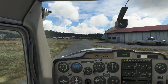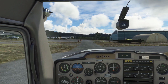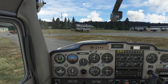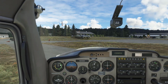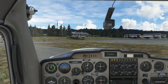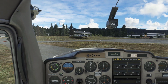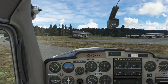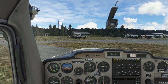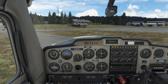We'll do our run up down here. Alright, let's come on with our parking brake. Bring our RPMs to, let's go to 1700. There's 1800. Check the left mag. Right mag. That looks good. Check our carb heat. That looks good.